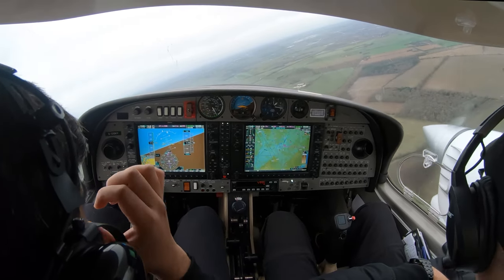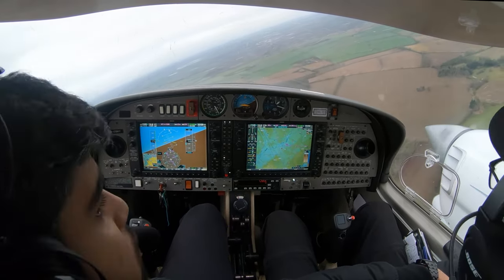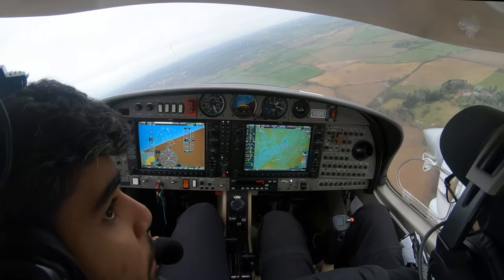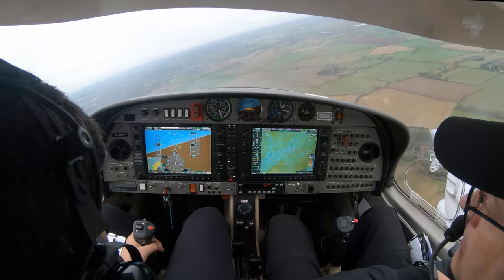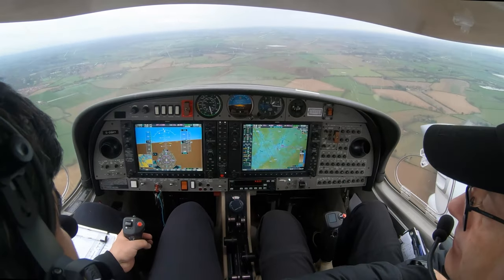Golf, I'll get echoes entering ATZ from the northeast. Report downwind 18 right hand, the twin on the circuit, just downwind. We'll report downwind 18 right hand, copy the traffic, Golf, I'll get echoes. Helicopter Golf, thank you, Whiskey Alpha Delta.